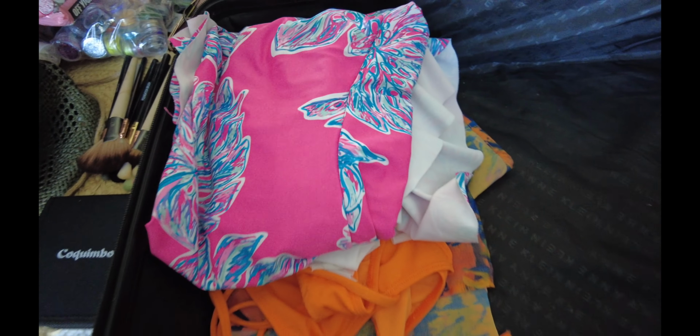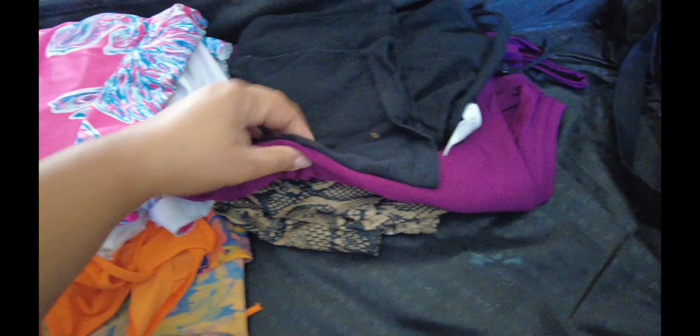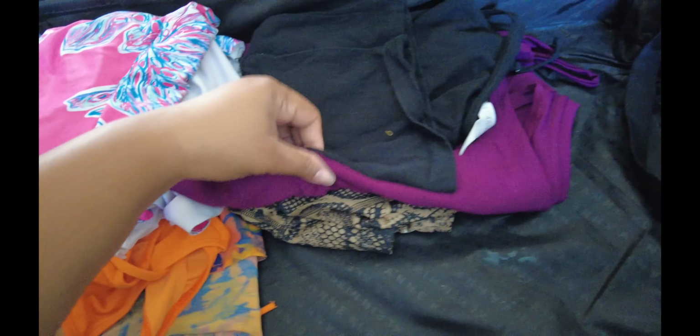Next, I got my workout outfits. I got two shirts here, one black, one burgundy or purple or whatever you want to call it. And then here are some snake colored leggings.